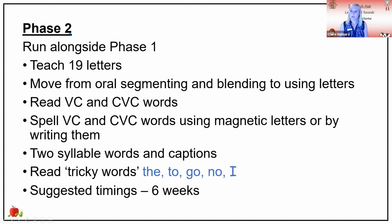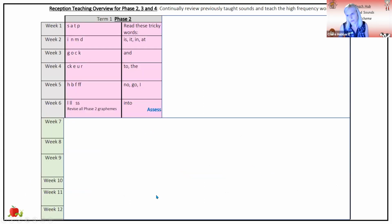So our units start from phase 2, where we're teaching 19 letters and we're reading these tricky words here. So these will be in the tricky words. We have made this last for about 6 weeks, as you can see. So this is set 1, set 2, set 3, set 4, set 5, set 6, and so on. And there's the tricky words that we include. These are ones you can spell once you know some of these letters.